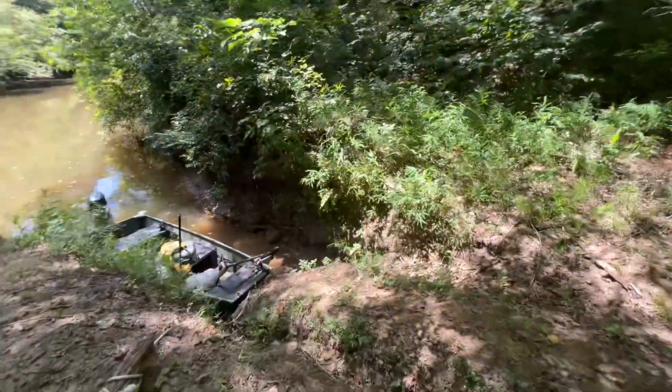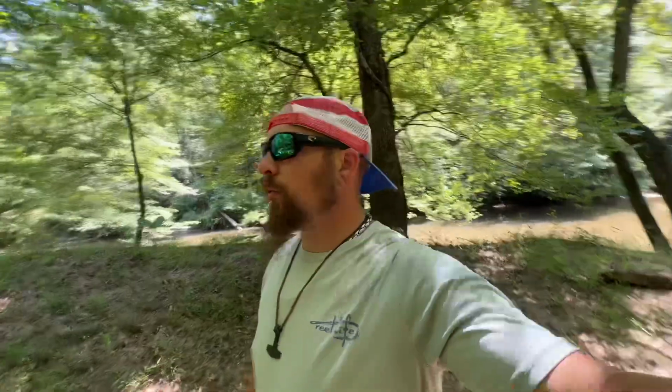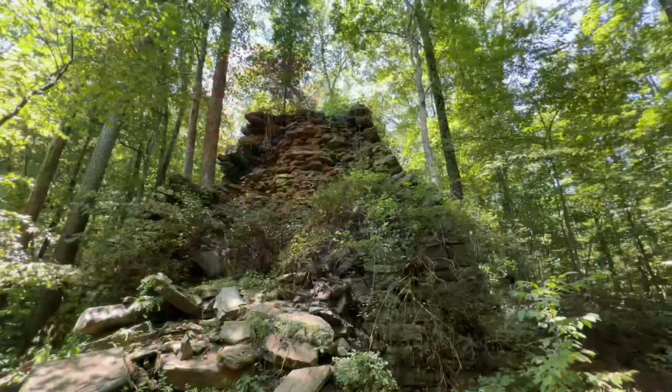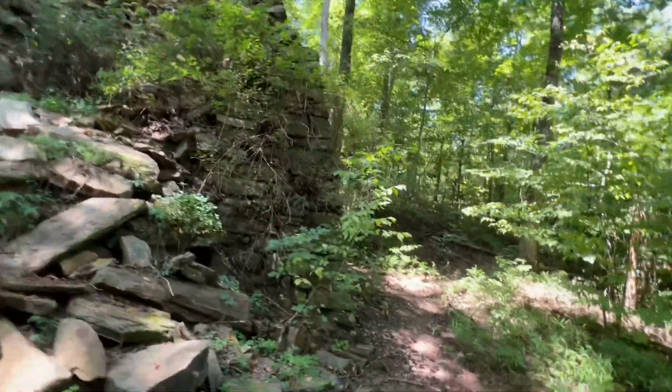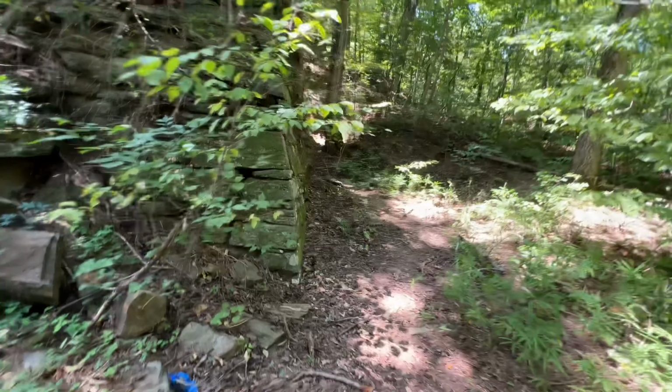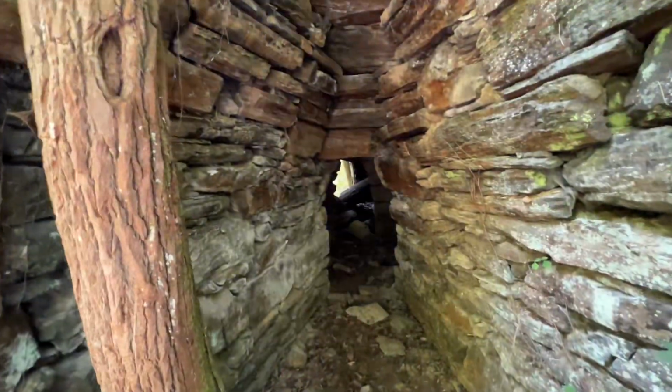Stay tuned. We found this trail here and we anchored. This is the site of an old cannonball forge. So we're gonna walk right up here to the top of the hill, and I'm gonna show you all this old forge. This was used to make cannonballs. There's a couple of them around Allatoona. Here's what the inside looks like.